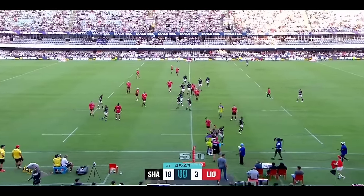Coach Keller, isn't it? Just when you're desperate to get points on the board, you finally get a set play in the opposition 22. And the first thing you do is make a mistake.